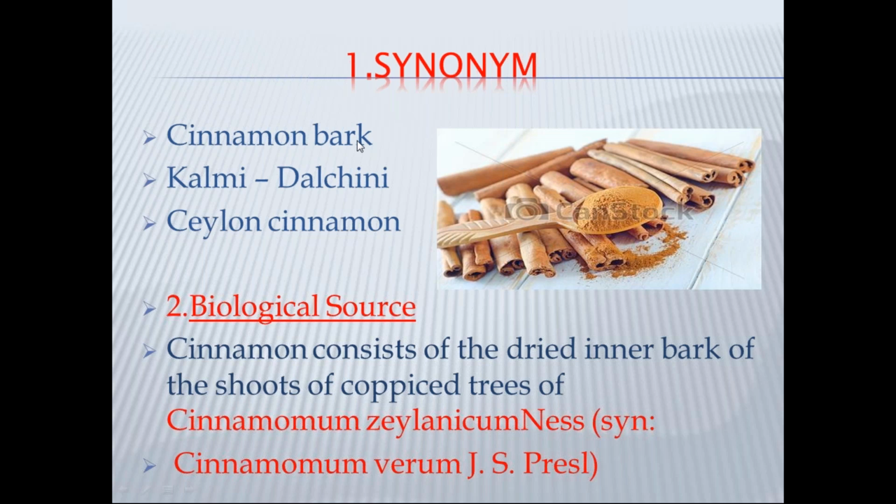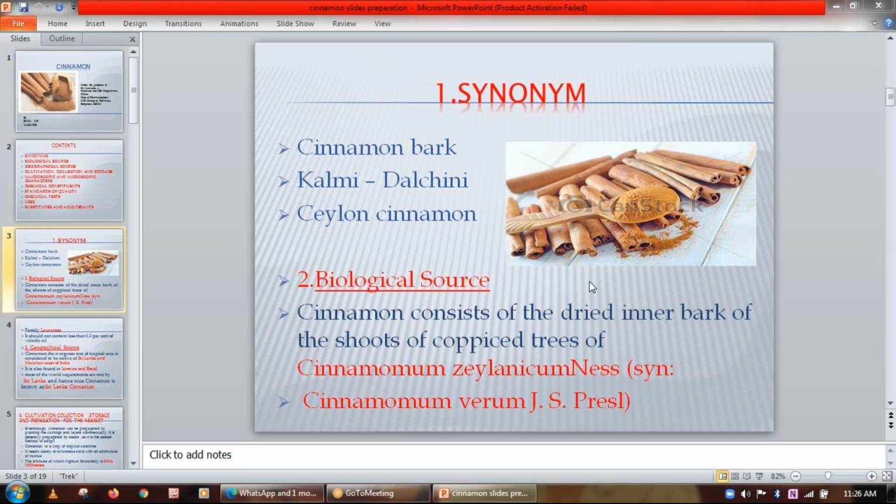Synonyms of cinnamon are cinnamon bark, Kalmi Dalchini, and Ceylon cinnamon. The biological source: cinnamon consists of the dried bark of the shoots of coppiced trees of Cinnamomum zeylanicum and Cinnamomum verum, family Lauraceae. It should not contain less than 1% of volatile oil.